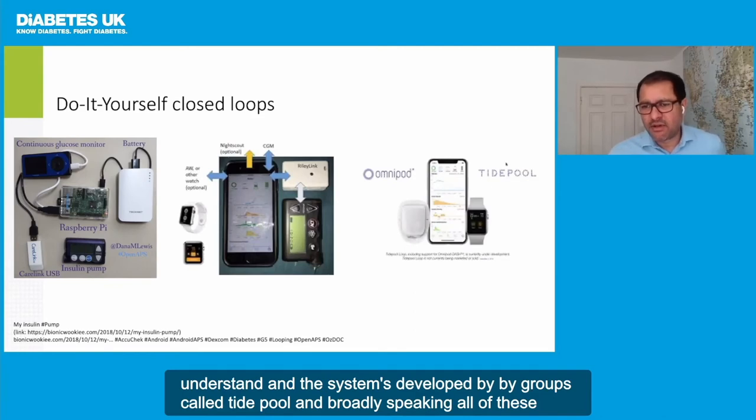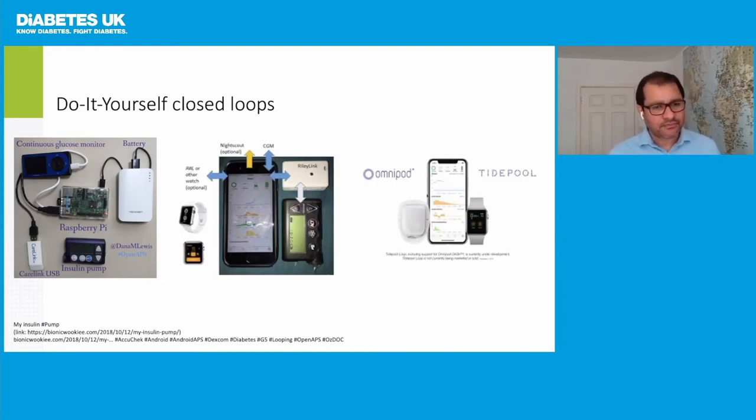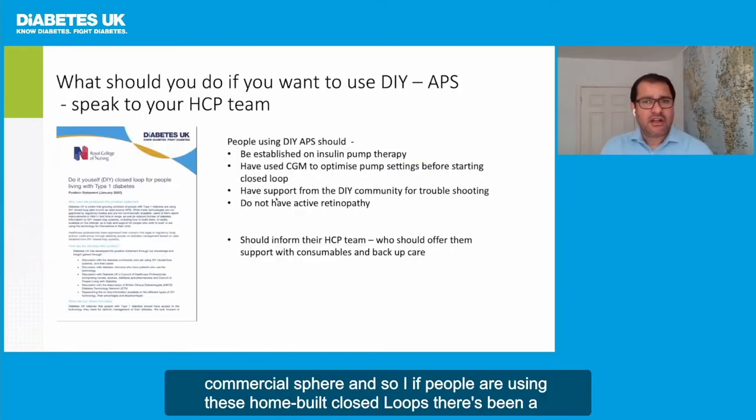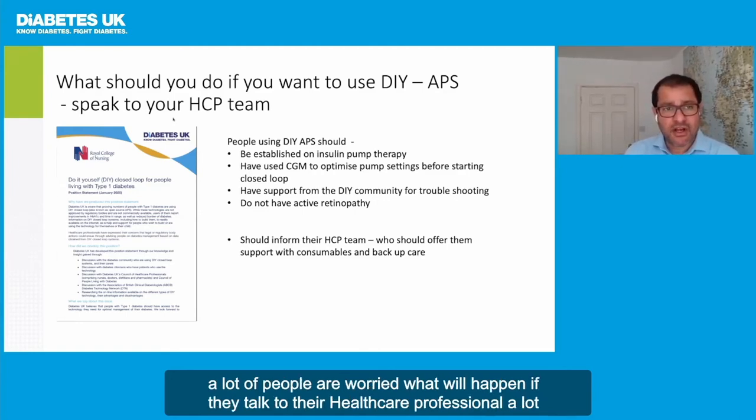And the systems developed by groups called Tidepool. Broadly speaking, all of these systems developed by people living with diabetes were pushing the boundaries and have driven a lot of the activity that's happened in the commercial sphere. And if people are using these home-built closed loops, there's been a lot of concern and a lot of people have been hiding this from their healthcare professional. A lot of people are worried what will happen if they talk to their healthcare professional.